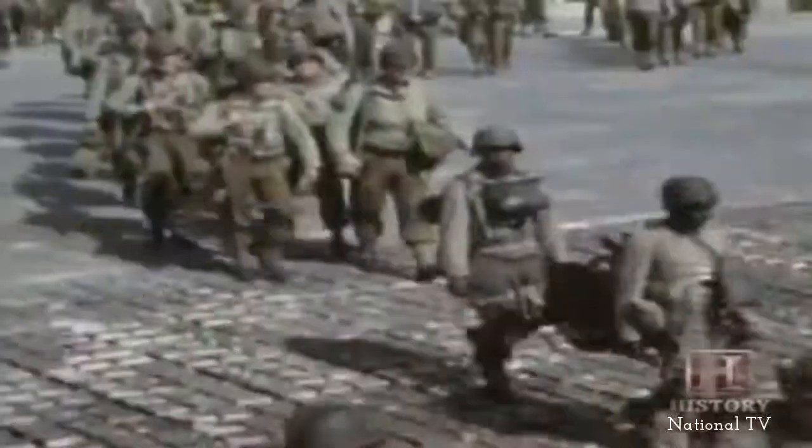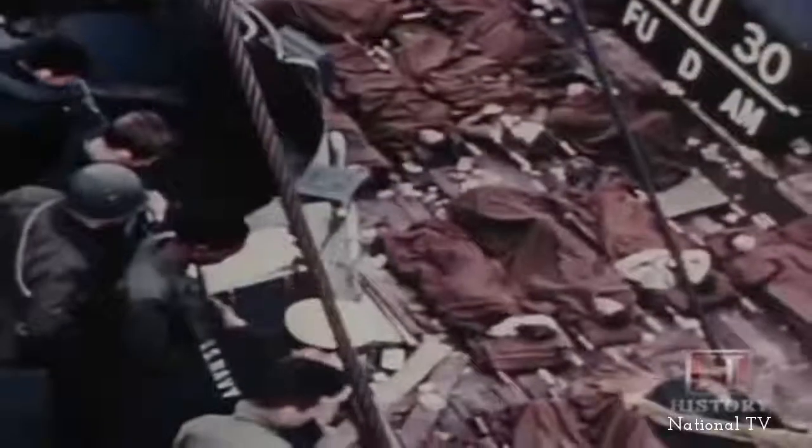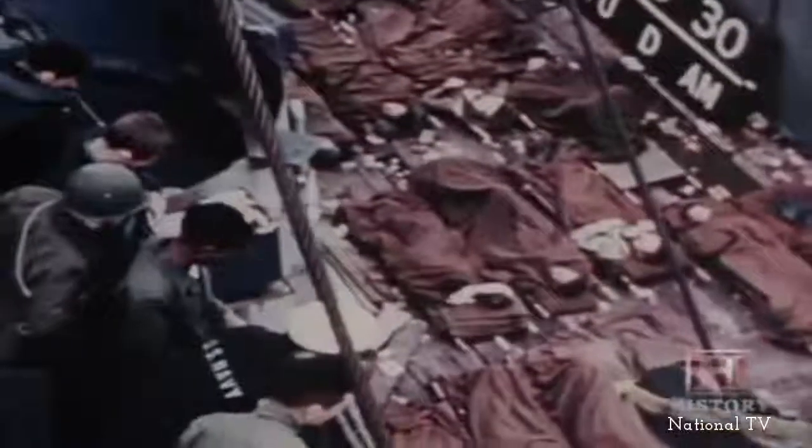The assault on the Atlantic Wall at Normandy on June 6th resulted in some 4,900 Allied casualties. But ultimately, the wall had been a failure. The Allies had breached the mighty barrier in just 14 hours. By August, they were in Paris. By spring 1945, they'd crossed the Rhine into Germany.